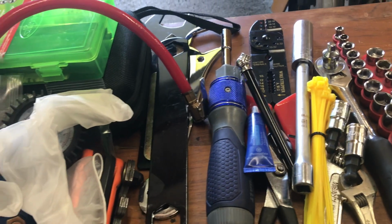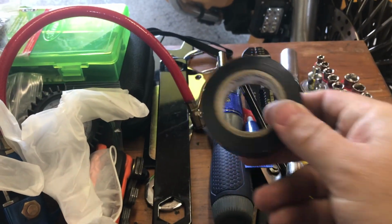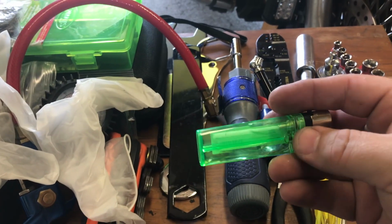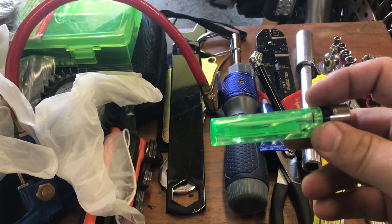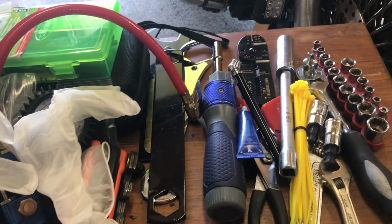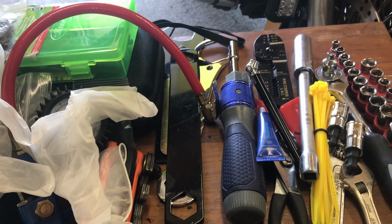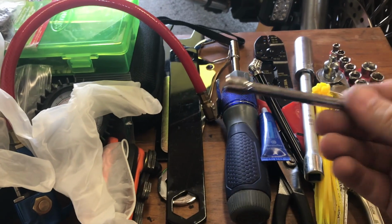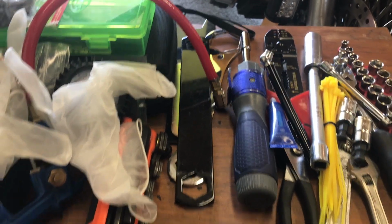And then lastly, looks like we got some electrical tape. Everybody carries that also. Lighter, in case you need to melt anything, burn anything. Anything gets frayed, you can keep it from fraying any further. And a 1/4" extension for the sockets.